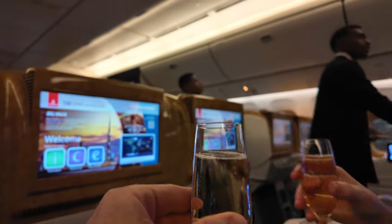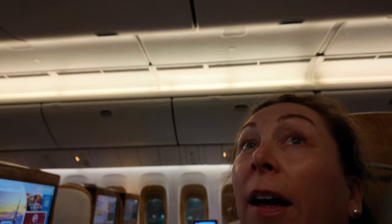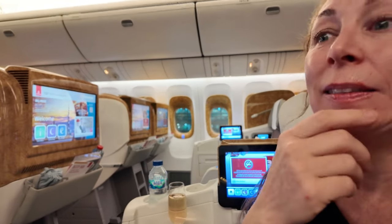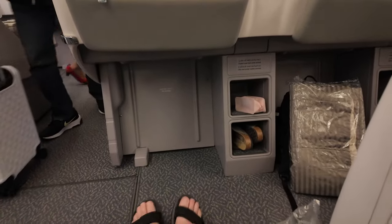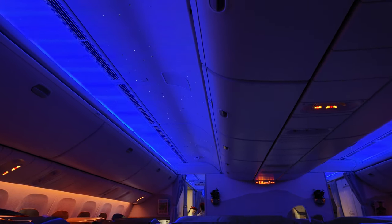Nothing wrong with having champagne at 5 a.m. in the morning. I clean my teeth. We're sharing lockers between us this time rather than having one each. It's very open, isn't it? Yeah. I think it's a wider plane because they are fitting two on either side and then three in the centre, but I've still got a lot of foot space. I hope the camera's picking this up, but there's lots of little stars there.